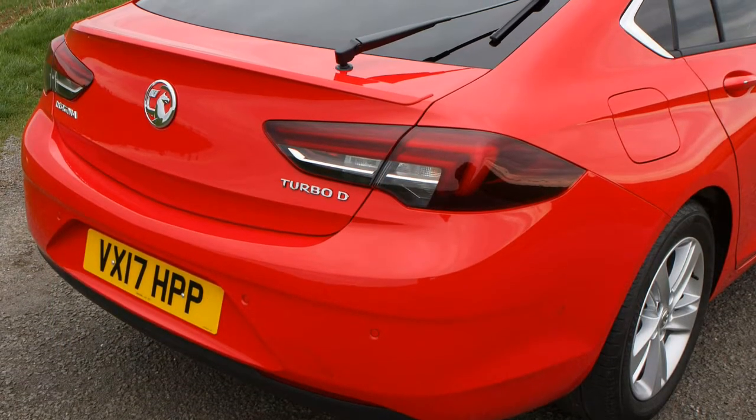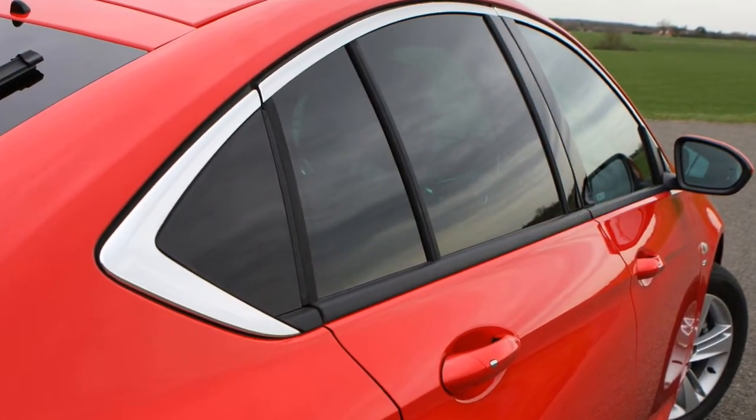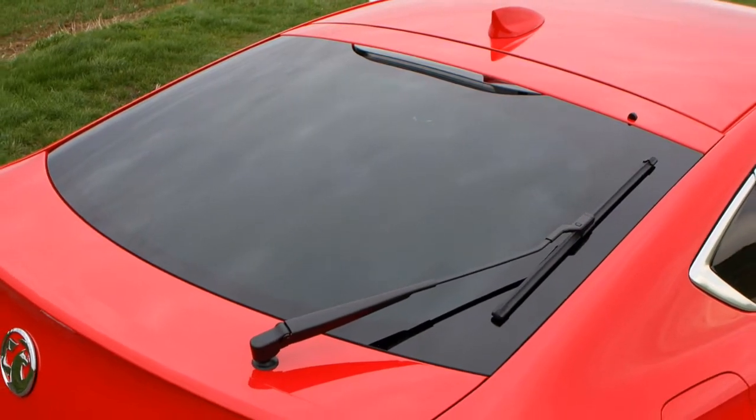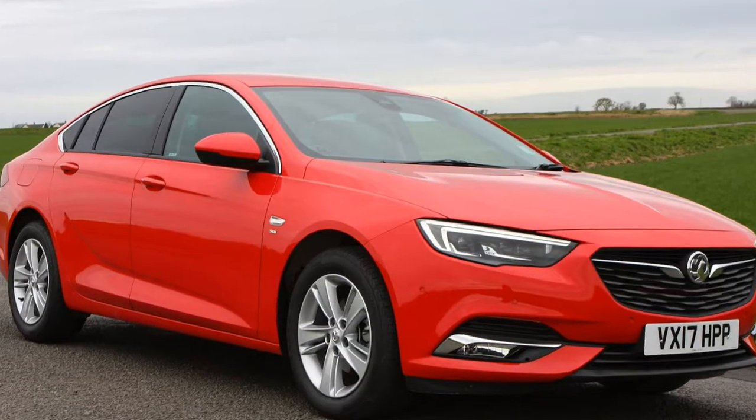Engine noise from the 2.0-litre diesel at least is admirably hushed, although it gets a touch vocal at the top of the rev range. There's a bit of wind rustle on the motorway, but on the whole the Vauxhall Insignia Grand Sport is a quiet and relaxing place to spend a long journey.